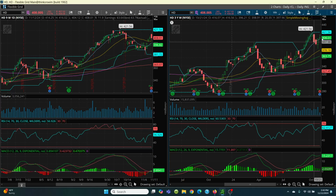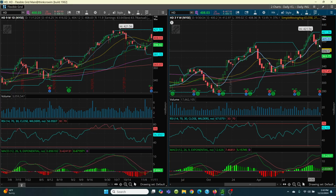Now, what we have here, you look here on the weekly chart. So far, we have an indecision candle, but it's only Tuesday. As long as we hold this 8-day here, we're going to be very good at that 405.02 level, okay? And then obviously you can see that 421.56 level there on the upside.